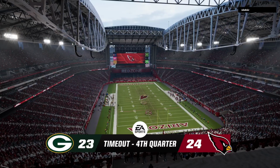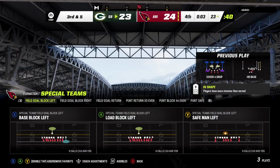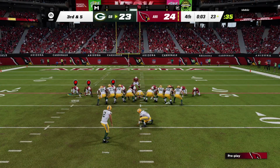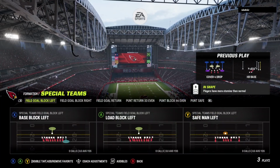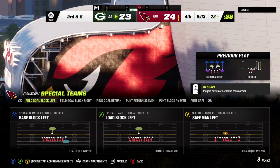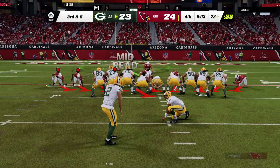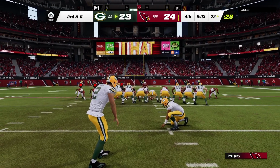Now the timeout will be called, so they're in field goal range with 3 seconds left. So the game here hangs on the right foot of Mason Crosby. And a timeout comes in. The whistles blow with 3 seconds remaining. And now it all rests on the right foot of their kicker. With 3 seconds to go, this for the win.